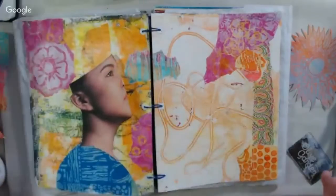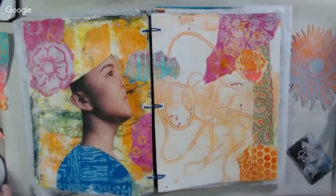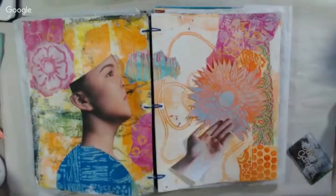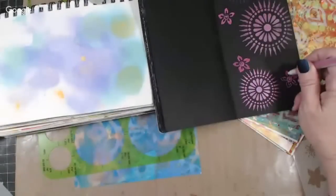But anyway, that's what I'm doing. So I'm going to glue all this stuff down and then I'll move to the next step. I've got some other stuff, a hand and this thingy and stuff. Just gluing it down. You don't need to watch that. Let's go see what Peg's doing.